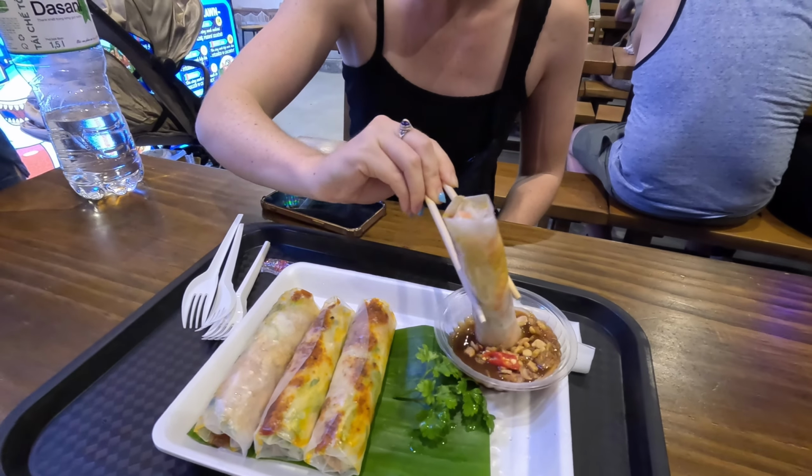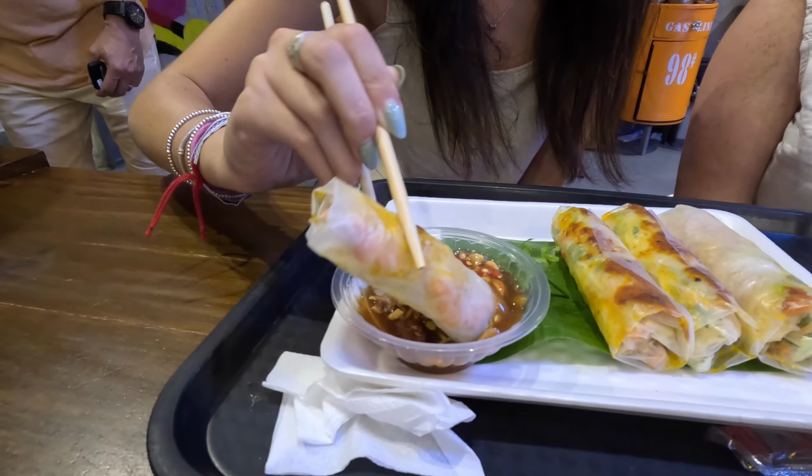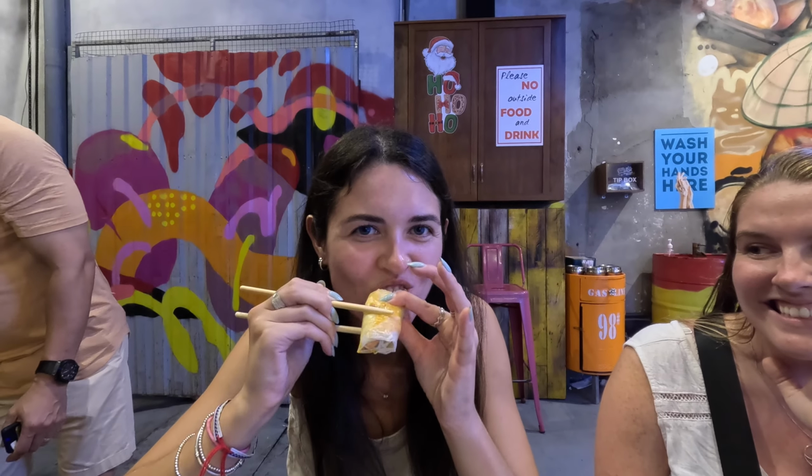Right, so I'm trying them. I'm trying the spring rolls, I think these are the shrimp ones. We've got shrimp, noodles, veggies in them, got a peanut sauce. Okay. They're really good. I don't know if it's the peanut sauce that's making them really nice, but they're lovely, really good.